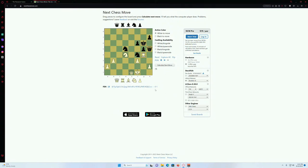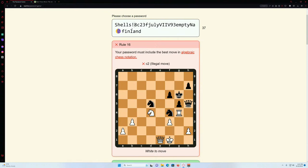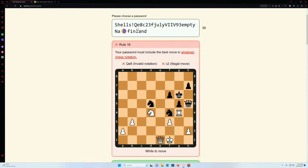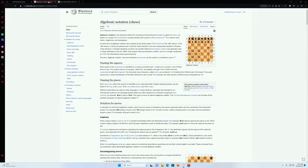Let's calculate it. Come on now. Come on, baby. Queen E8. Do I have to say mate too? Huh? This is what I said. I told you, Queen E8. Queen E8. Plus? Is that a mate? Mate 2? Ugh. There's something I'm just not. I must be missing something in the notation here.